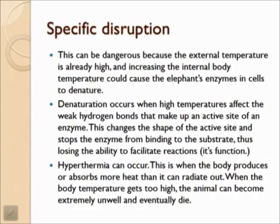This is when the body produces or absorbs more heat than it can radiate out. When the body temperature gets too high, the animal can become extremely unwell and eventually will die.